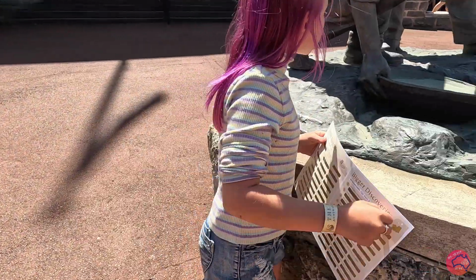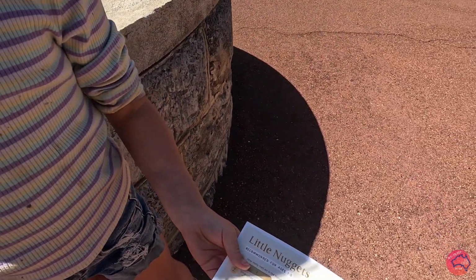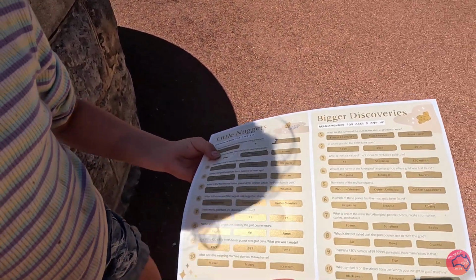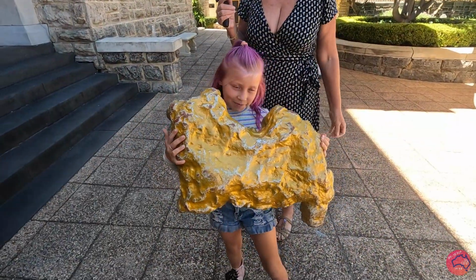Kids have got a special coin and they've got to do a little nugget assignment on the way, and then they get a prize at the end and they get this coin that they can get minted.